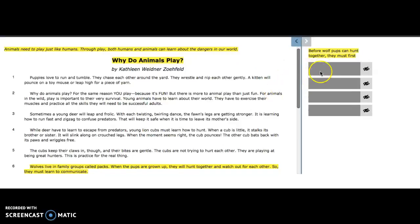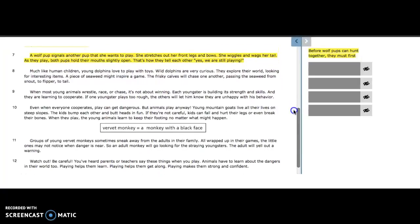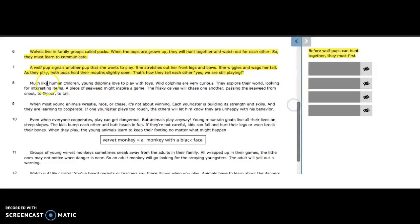Okay? So, the question here is, before wolf pups can hunt together, they must first, seems like I have to complete that sentence with an answer. So before wolf pups can hunt together, they must first do something. I'm going to scroll down to the section of the text that talks about wolves and read it to you. So we're going to look at paragraph 6 and 7 in the text.